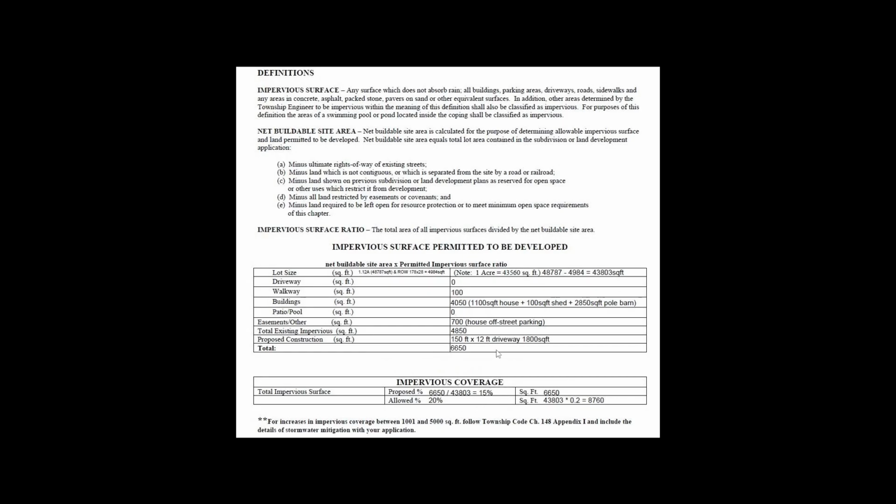That means I have 5% impervious left to build, to go bigger on my house, to put in a pool, to build whatever the heck else I want, to build a couple more sheds. And again, of course, since this is over 1,000 square foot, I'd do the stormwater, which I showed earlier.